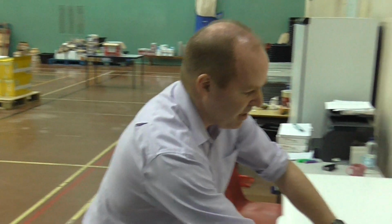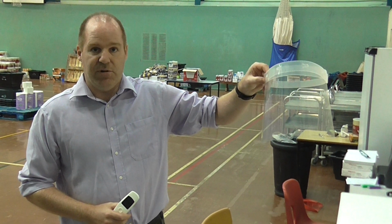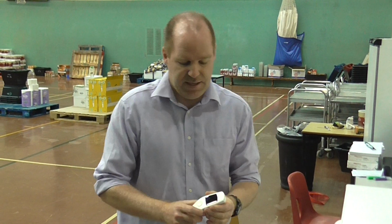Now, to do this, they will be wearing PPE, as they will be within 2 metres. So they will be wearing a full face visor, they will wear gloves, and also a disposable apron.